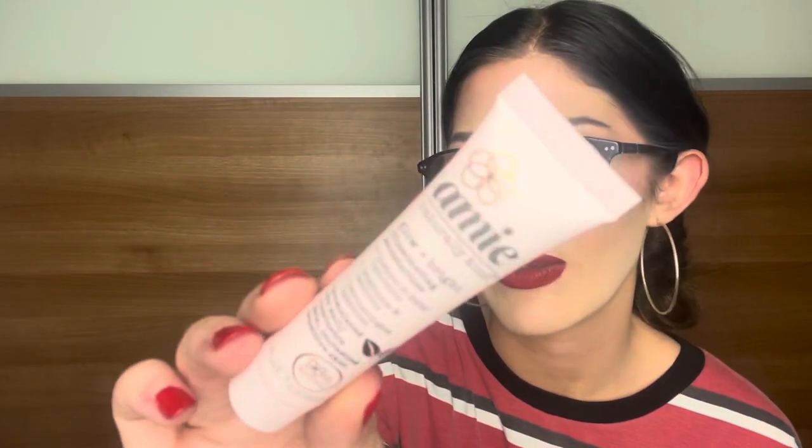Next up, we've got the Amie Naturally Kind Glow and Bright Illuminating Moisturiser. I feel like this was a free gift. Instant and 24-hour hydration, brightens and smooths, and dermatologist approved, formulated for dull, lacklustre skin, including sensitive skin. 96% natural, and it's a 15ml. That's what that looks like.